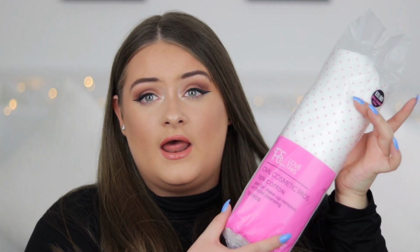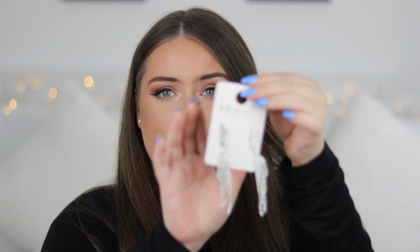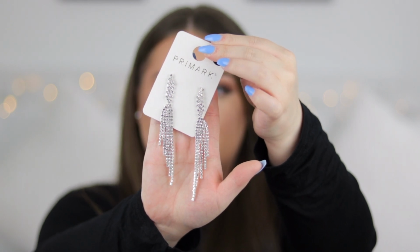Okay, so next thing I picked up is a packet of these cotton pads. These cotton pads are only 90p, and they are so much cheaper than the ones you get from say Superdrug or even Boots, but I normally get mine from Superdrug. These ones are a lot cheaper and you get way more in the packet as well. I like to stock up on some of these when I'm in Primark, so I got a packet of them. I also picked up these earrings, which are absolutely stunning. I think these would be amazing for really glam nights. So that's what they look like there. I'm loving these, and these were only £2.50.